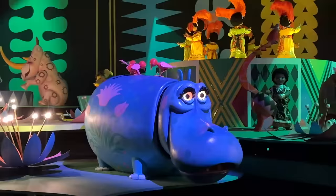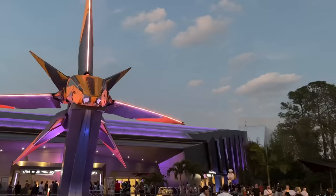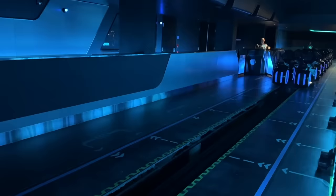As a side note for 7 a.m., you may also know that certain attractions offer a virtual queue, and the only way to ride those attractions is by either purchasing a fancy ride or by getting a spot in the virtual queue. Those attractions are Guardians of the Galaxy Cosmic Rewind at Epcot and Tron Light Cycle Run at Magic Kingdom. Those virtual queues open up at 7 a.m.